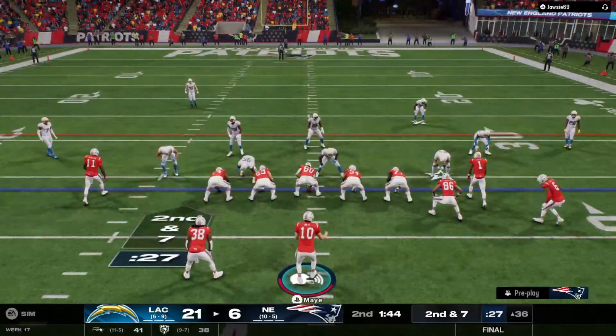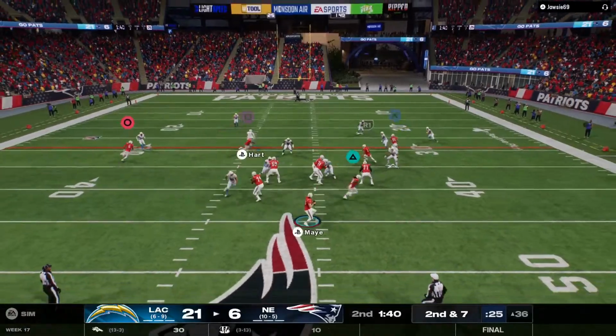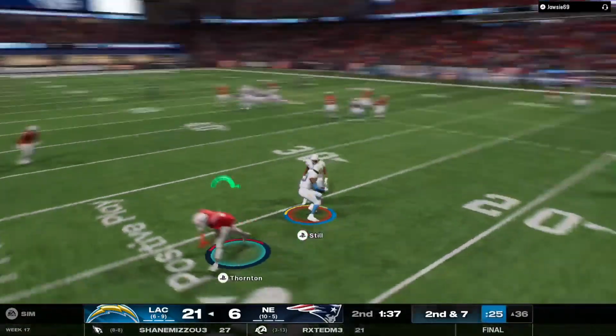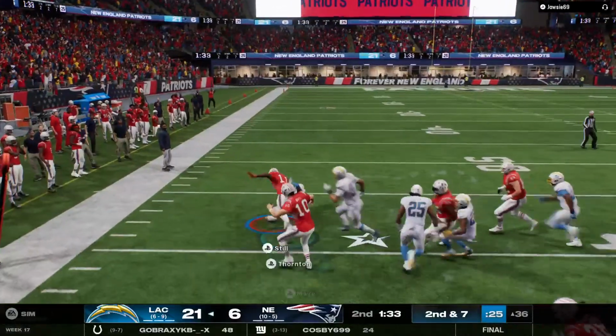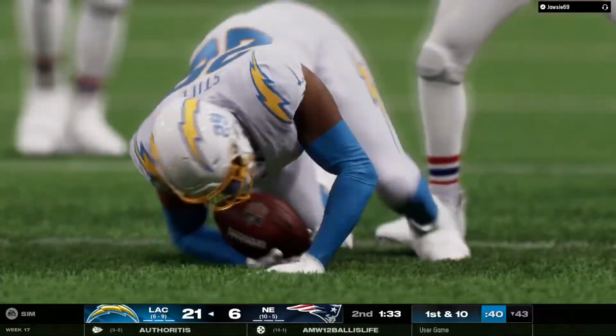Here we go. Now, May. That is intercepted. Picked off by their rookie corner. And the Chargers will take over here as they get it up to the 43-yard line.